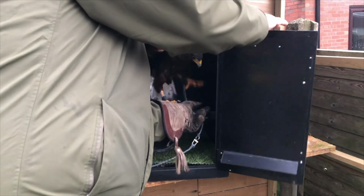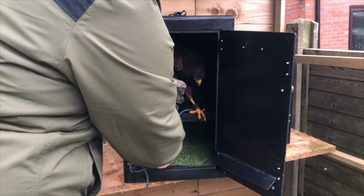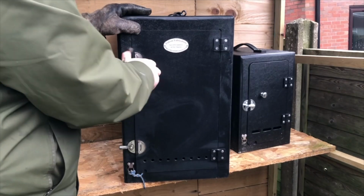Now, in the modern era, we use these travel boxes which are dark inside. They have concealed holes across the top and the bottom on either side so that air flows through, but the bird can't see inside. So really the transport boxes we use now are like a giant hood.